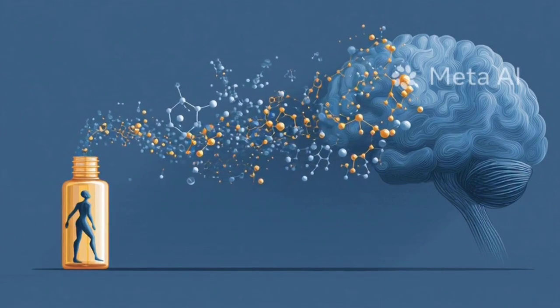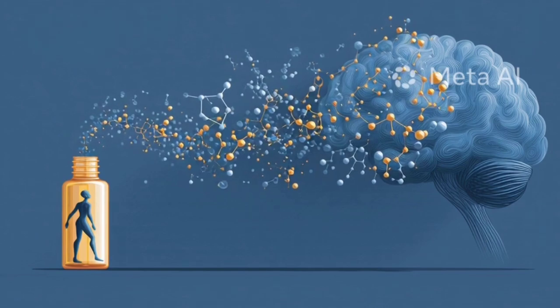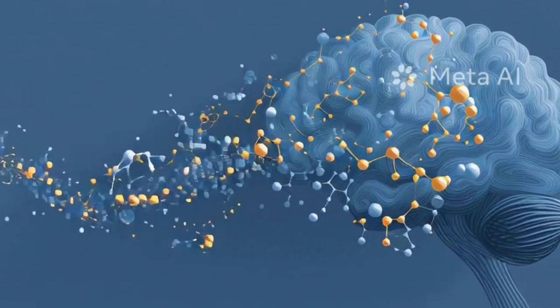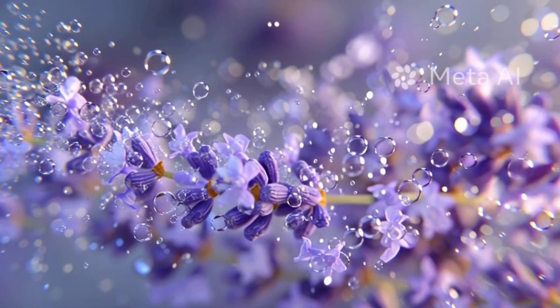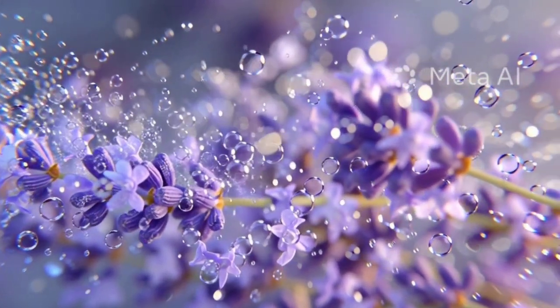No lab coat required. So what even is an essential oil chemically? At the core, essential oils are plant-made volatile compounds. Volatile just means they evaporate fast. That is why you can smell them from across the room the second you open the cap. Most oils are not one single chemical. They are blends. Think of them as a playlist made by the plant.